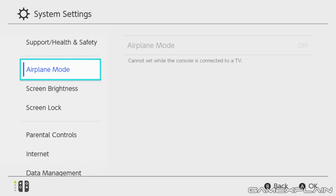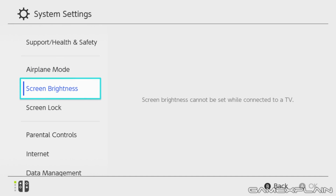Okay, here's some options you can't access quite yet. There's airplane mode. You can't use it while connected to a TV. But that just turns off all the wireless settings on your Switch, including your controller settings, which I think you can reconnect afterward while still keeping it in airplane mode. But we'll just shut them all off immediately.